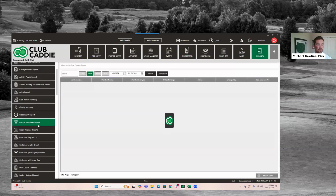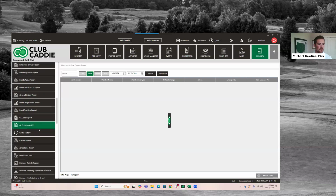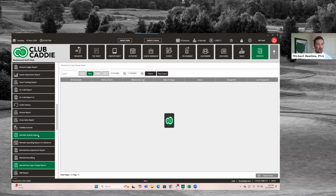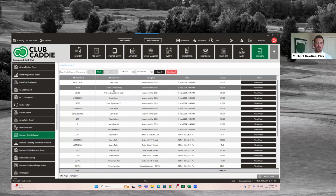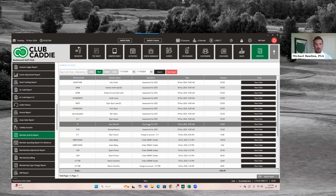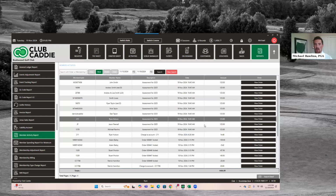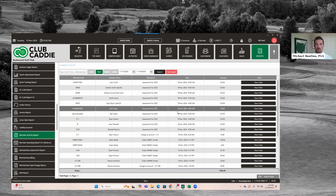Now we will move into all of our membership reports. We do have quite a few of them. We'll start with the member activity report. So this is a report that will show every order that has been associated with a membership account. It does not matter if it's been paid for with cash, check, membership ID, credit card, anything will show here.